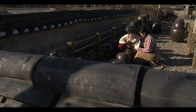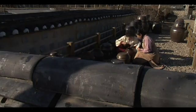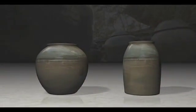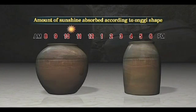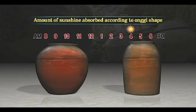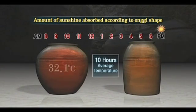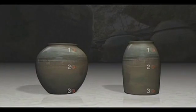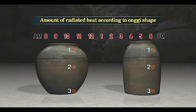So Onggi are placed in the most well-ventilated spots. Onggi are shaped differently according to region, because each geographical area requires a unique rate of sunshine and amount of radiated heat for fermentation.